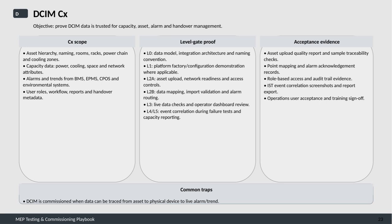Next, we have the level gate proof process, which breaks down into multiple stages. At level 0, we confirm the data model, integration architecture, and naming standards. Level 1 involves demonstrating platform configuration or factory settings where applicable. Level 2 is split into 2 parts: asset upload, network readiness, and access controls at 2A, and data mapping, import validation, and alarm routing at 2B. Level 3 focuses on live data verification and reviewing operator dashboards. Finally, levels 4 and 5 cover event correlation during failure tests and generating capacity reports.